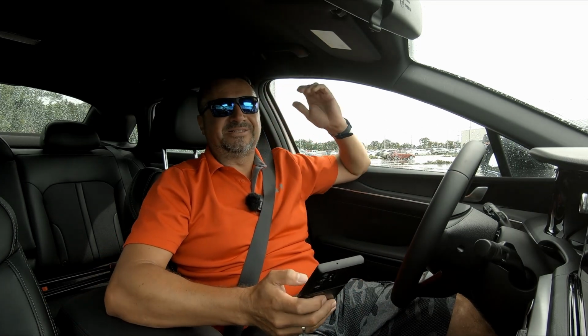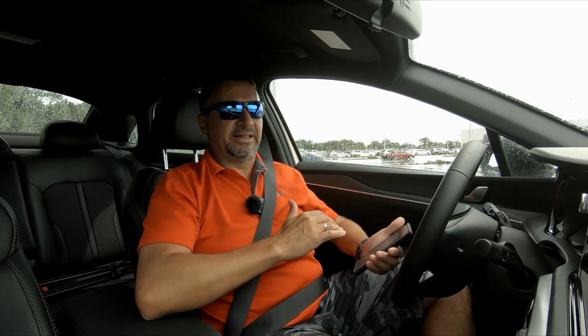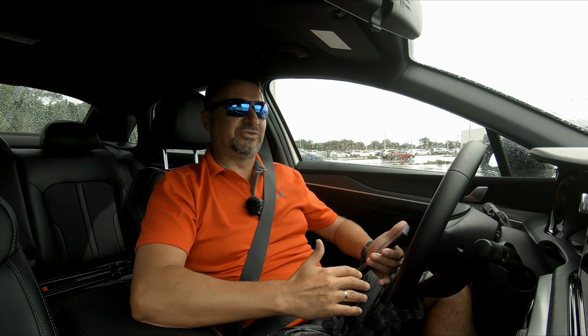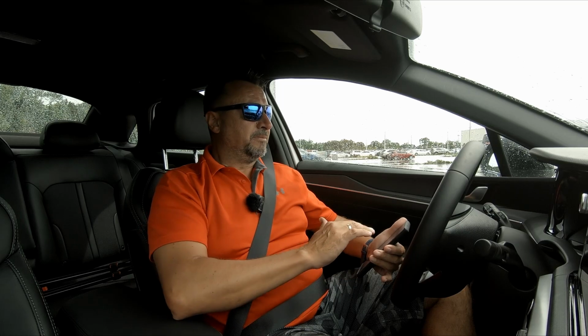Now, before we do that, let's take a look at the different models that are available. So first of all, Kia dropped the LX model out of their lineup completely. Well, they probably looked at the data. They said, hey, the LXS and the above are selling a lot better, so they eliminated the LX model. That was the cheapest and the least expensive model before.